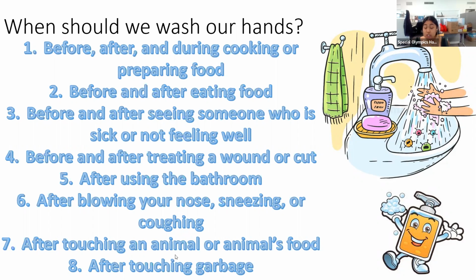Number 7, after touching an animal or animal's food, if we have a pet at home, right? We love our pets. They're really fun. It's fun to be around, part of the family, but they can carry a lot of bacteria that can be harmful to us because we're a different species than they are. And so before and after touching them, or especially after, we don't want any of that bacteria to get into our bodies. So when we eat or when we touch our face, when we cough, right? We want to make sure we've washed our hands so they're nice and clean.